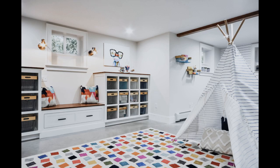How much space do they have? This is incredible. Yeah, I think that space is probably at least 1,000 or 1,500 square feet. Oh man, it's like the kids have their own home down there. Yeah, and that's why we were able to create these different areas.